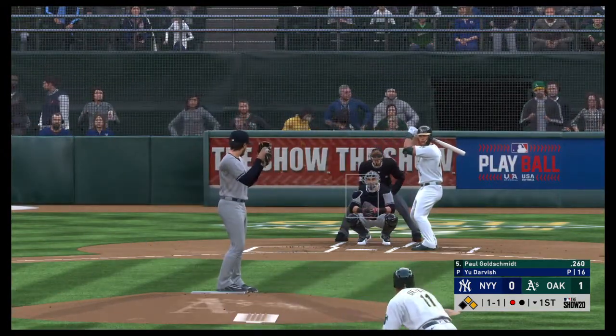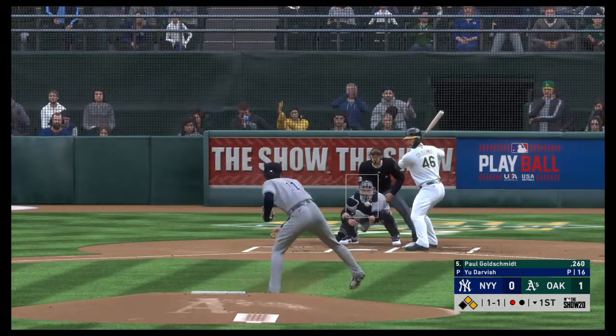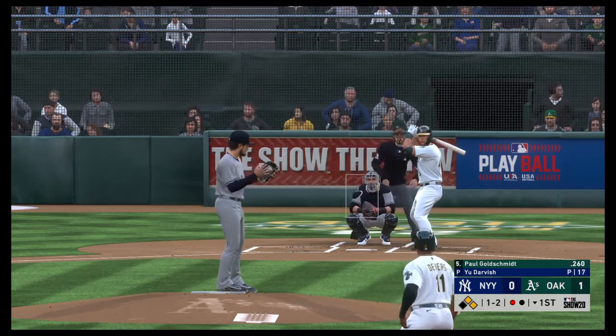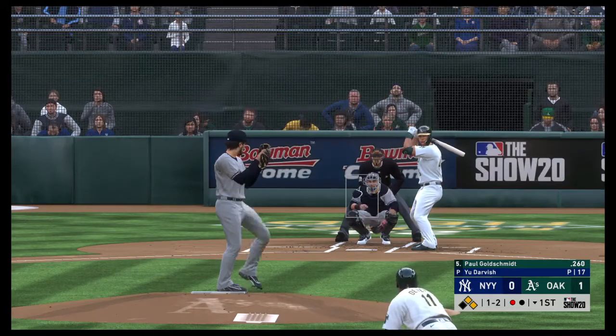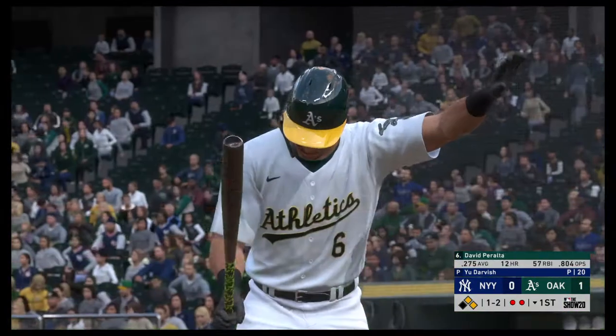Batting fifth, the first baseman, Paul Goldschmidt. Now the slider gets the call in the bottom part of the zone. Well, he's in a bit of hot water in this first inning, but if he can start throwing his slider effectively like that, he has a lot better chance of settling into this game. And he got him.